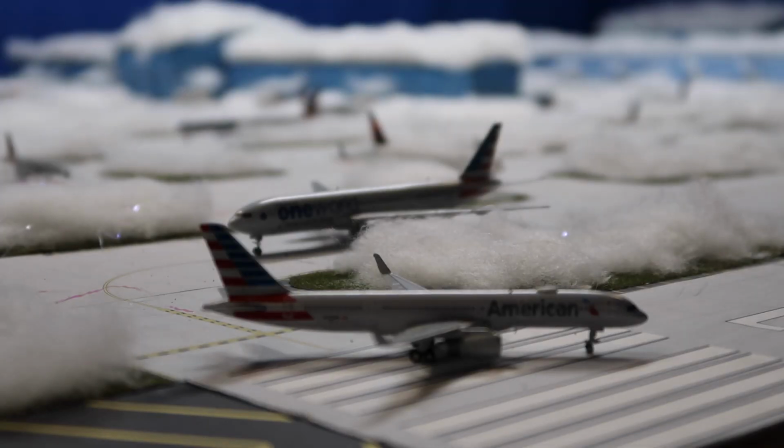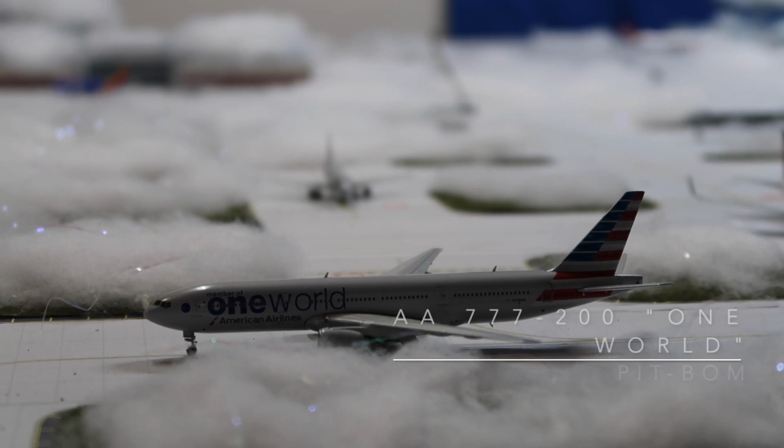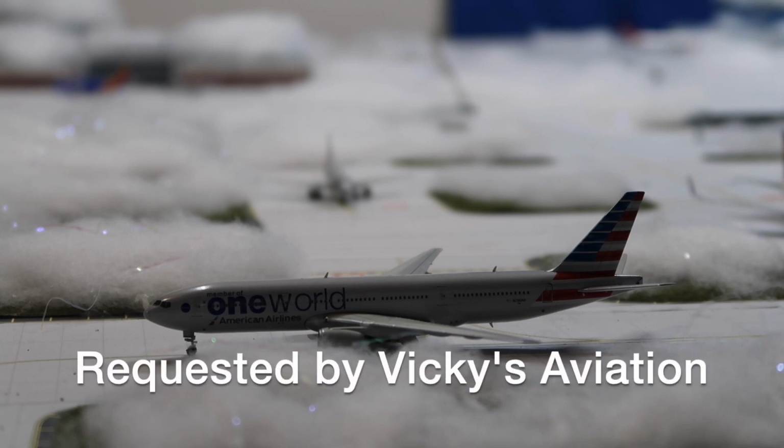Okay, so first up here on the runway is an American 757-200 pulling onto the runway and is cleared for takeoff to Vail, which is Eagle County Regional Airport. Then behind that, in all the snow there, is an American 777-200 ER in the One World livery, next for departure to Mumbai International Airport, and this is requested by Vicky's Aviation on Instagram.